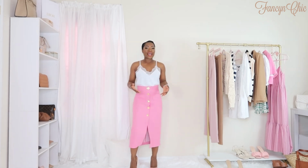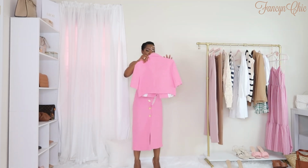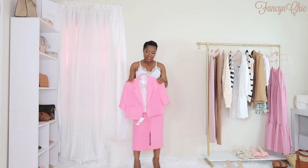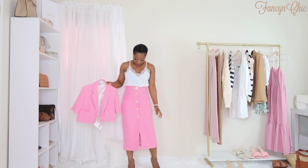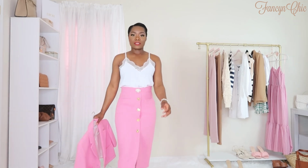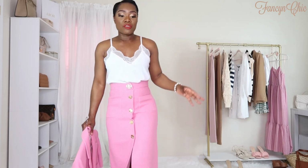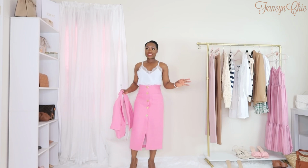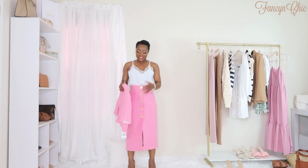So I'm really glad I picked out these pieces. I'm not sure yet with the crop top if I'm going to keep it. I really, really do love it. I'm still on the fence about the crop top, although it goes so well with the skirt. And I did pair it with my lace cami top. I told you guys, I am going to get a lot of wear out of this cami top. If you've been watching my videos, you've been seeing most of the outfits styled with this cami top.